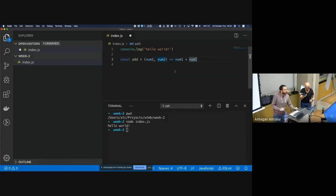So for a moment, I would like to highlight something here. We started with const, but if you remember from last week's lecture, there were multiple ways of declaring variables. Do you remember how many ways that we could declare a variable? 3. Var, let, and const. Thank you very much for the answer. That's perfect. So in this case, we're using const.